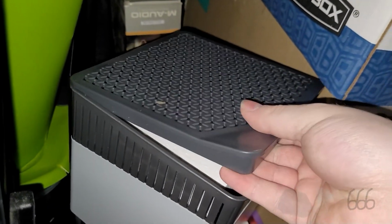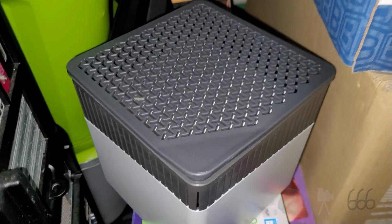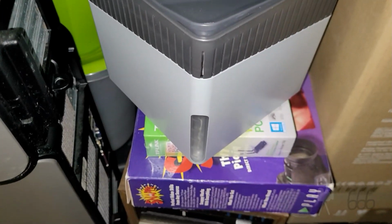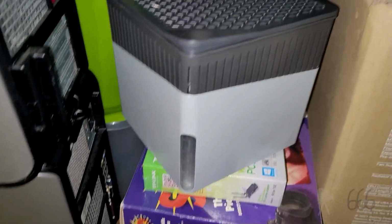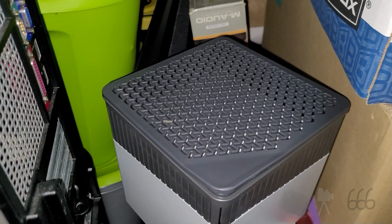But I'll put the lid on this. And I'll let it sit here and do its thing. And stay tuned in the future, because there will almost certainly be a video about this once I've figured out how well or how well it doesn't work.